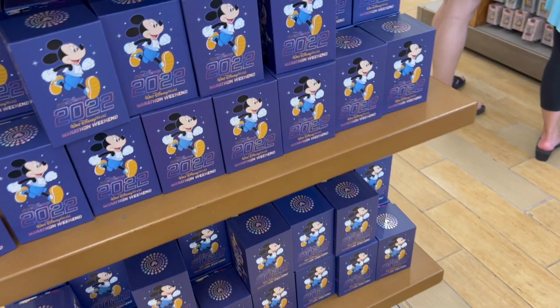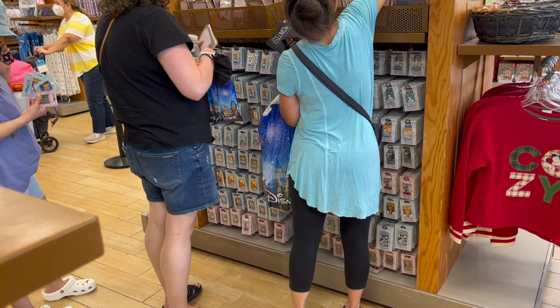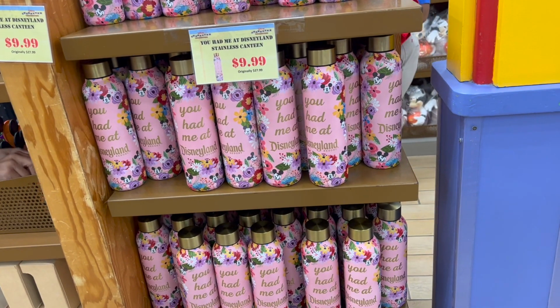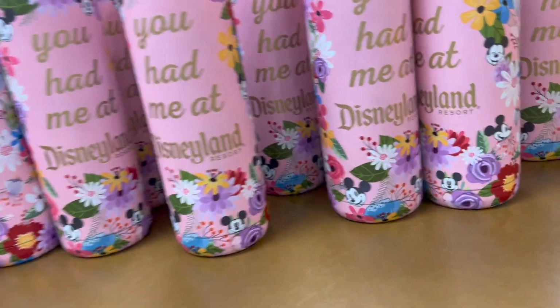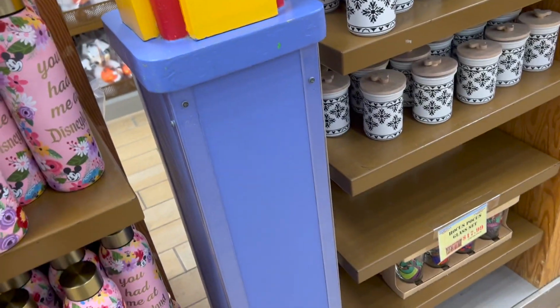Very good deals. Whoa, holy pins, Batman. There are loads and loads of pins. Oh my goodness, this is awesome. $10 down from $30 or $28. They have you had me at Disneyland. It is an aluminum water bottle. I'm probably going to be getting that for Jen.